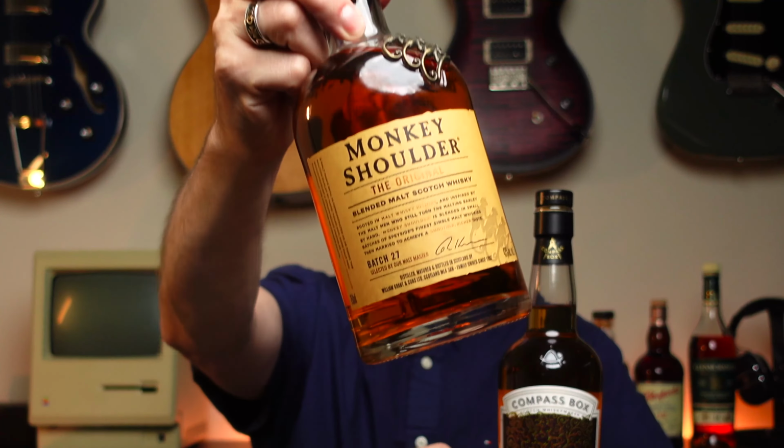The next blended malt Scotch I have is Spice Tree by Compass Box. They do a really great job of making really high quality blended Scotches. They take a lot of care in what they do, and it's a little more expensive than the Monkey Shoulder. This is $60 around me, but it also is non-chill filtered, it's natural color, and you're getting just a bit higher ABV at 46%.